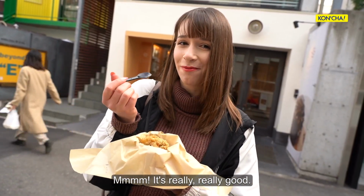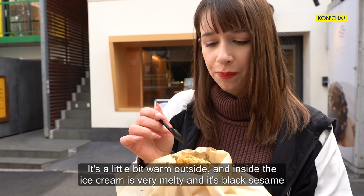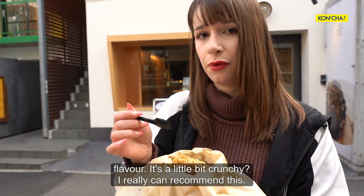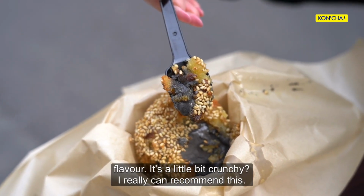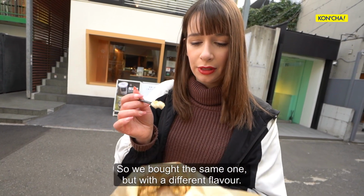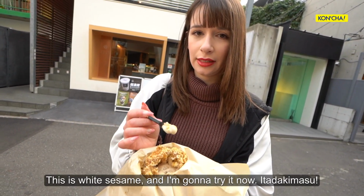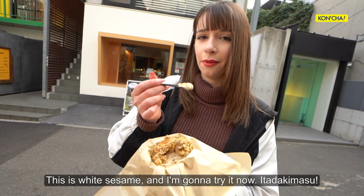It's really good. It's a little bit warm outside, and inside the ice cream is very melty, and it's black sesame flavor. It's a little bit crunchy, so I really can recommend this. So we bought the same one but with a different flavor. So this is white sesame, and I'm gonna try it now.